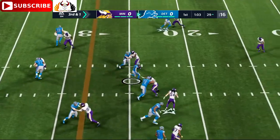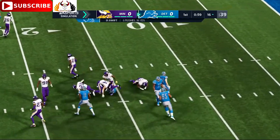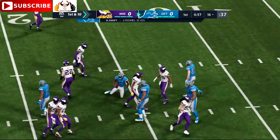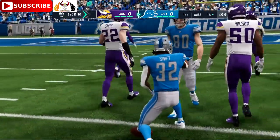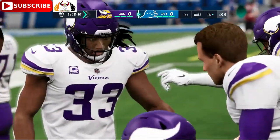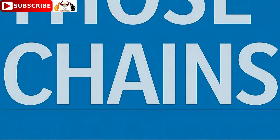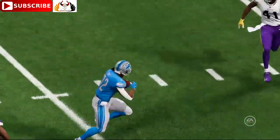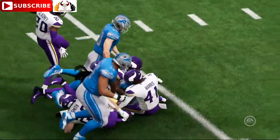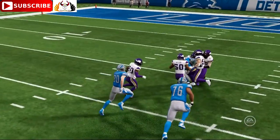They'll try and run here with Swift. And inside the 20 before he's brought down. First down Lions on a pickup of 13. Quite the opening drive march they're on right now. It looks a lot like what we saw in practice prior to the game, doesn't it? You know, because on that last big practice beforehand, you go through your offensive script. You go through your play calling. You go through all the stuff and establish things. And it looks like it's going like clockwork right now for them.